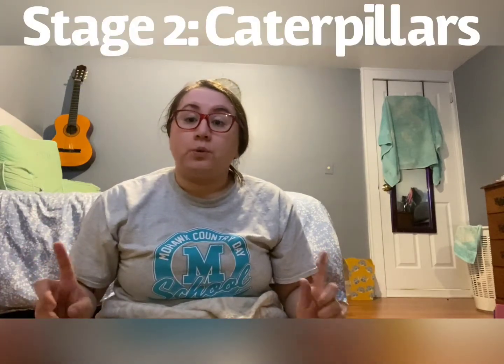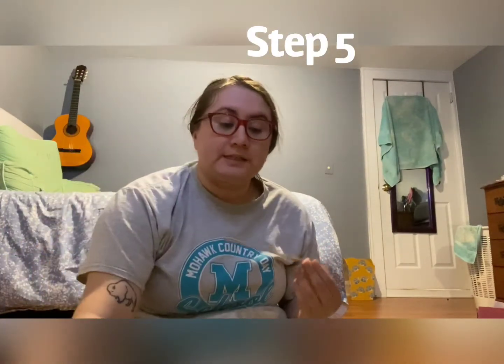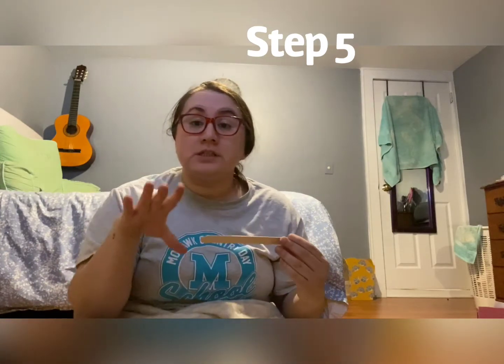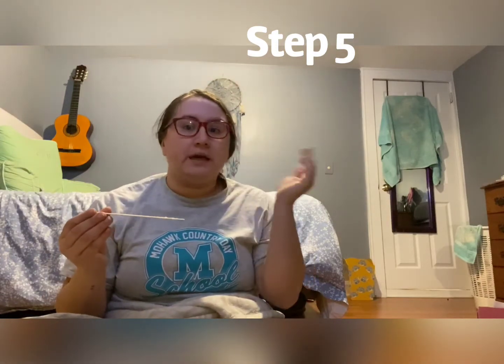Next, we're going to make our caterpillar. For our caterpillar, you're going to need a craft stick, some glue, and some pom-poms. And again, if you don't have any of this stuff, that's okay, because you can always color on your crown or you can use different materials. So it doesn't matter what you make, as long as you're happy with it. That's all that really matters.